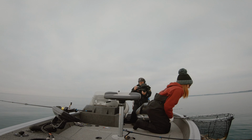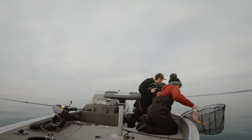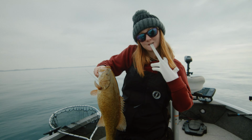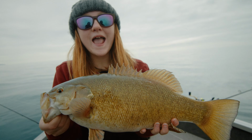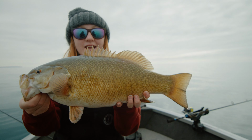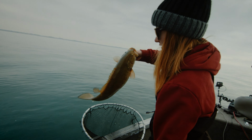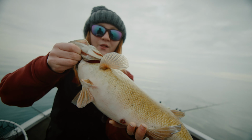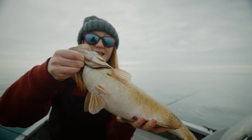First fish of the day, let's go get my gloves off and show them to the camera. Take my other glove off. This is what I am talking about. You can catch these big guys even on the Canadian side. Oh, what a thrill. Look at this gut. These fish are eating up.